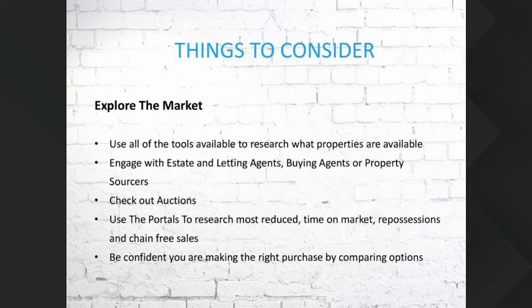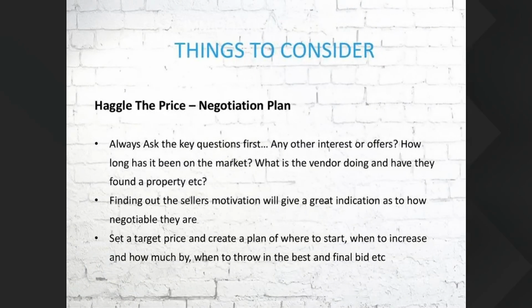And the portals, with their options to sort by various categories, are a really good source of all of these things. And as I said, just be confident you're making the right purchase decision. You're only going to be confident by comparing your options and making sure that you're happy in comparison. Like I said earlier, negotiation, haggle the price.